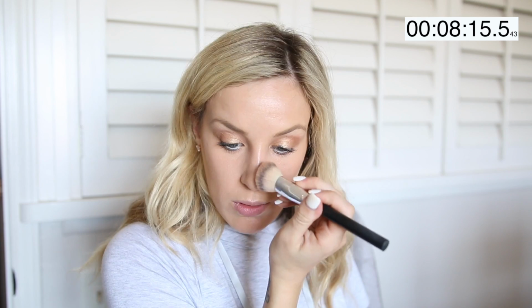And for bronzer, I'm going to use the Benefit Hoola bronzer. This stuff is nice and versatile, and I'll also use it on my lid sometimes if I'm really cramped for time. Oh, it looks really dark on camera. But it creates a great contour and a great natural bronze look. And like I said, it can double as a shadow too if you're really cramped for time.